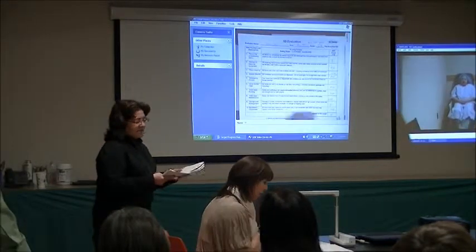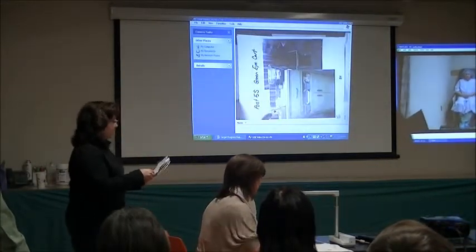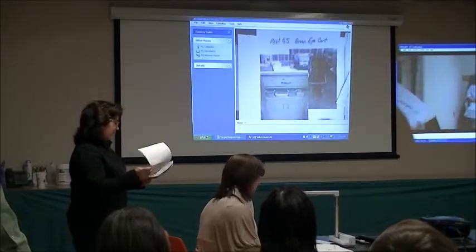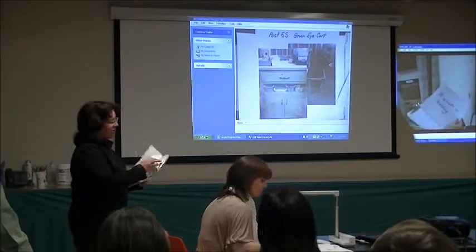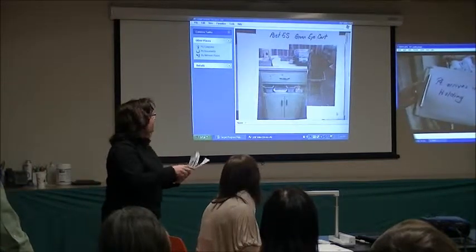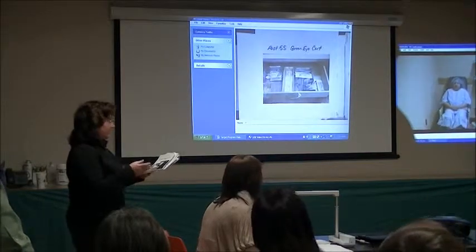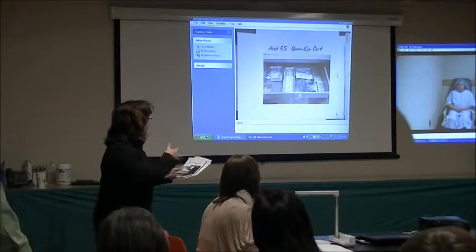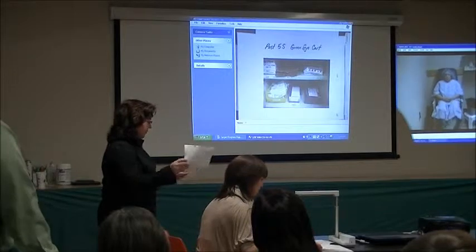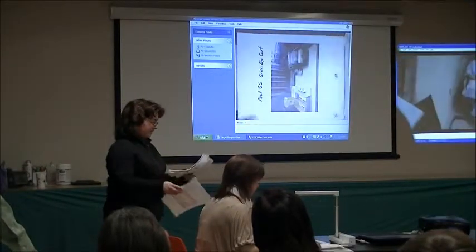Our post-5S evaluation score was a 2.8. We did remove a few items, 195 items were removed from that cart. And this is a picture of the cart post, where you can see that it is labeled. The drawers are labeled as well. And that's just another picture of it.